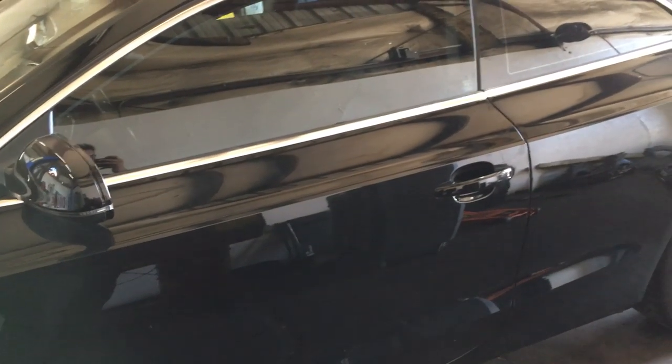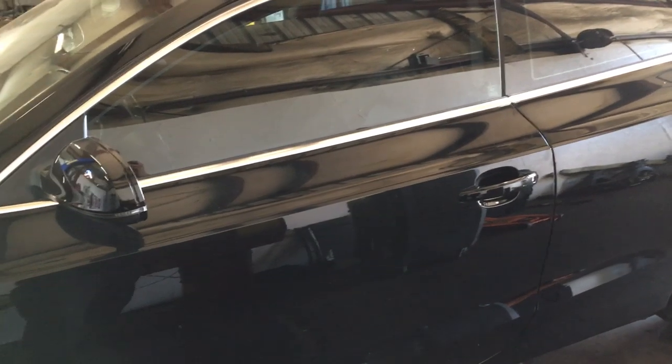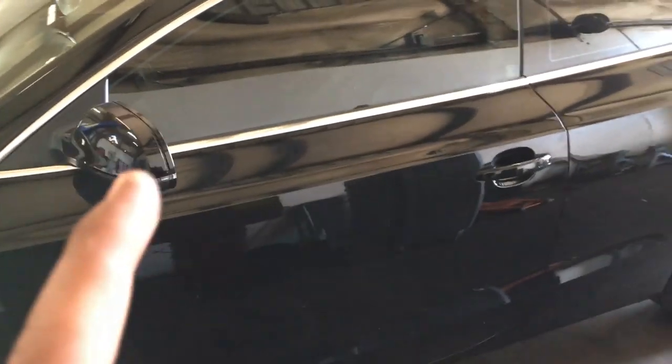Got this 2010 Audi A5. And the problem with this vehicle was that the convenience key feature was not working. I've already fixed the problem, but I felt like I should probably make a video explaining how I was able to fix this without having to replace the entire control module. And let me get to that in a second.